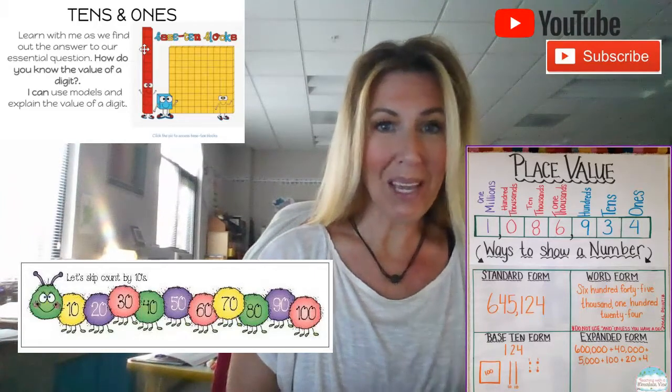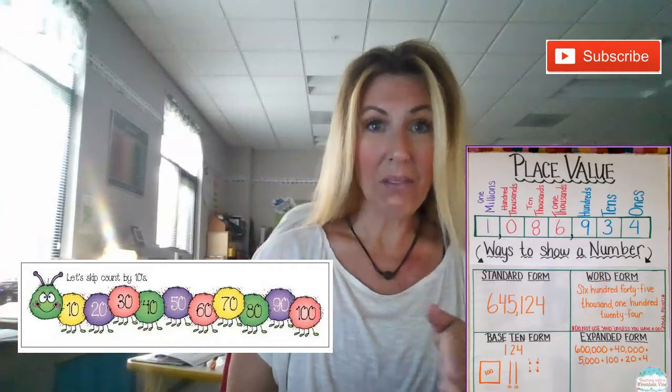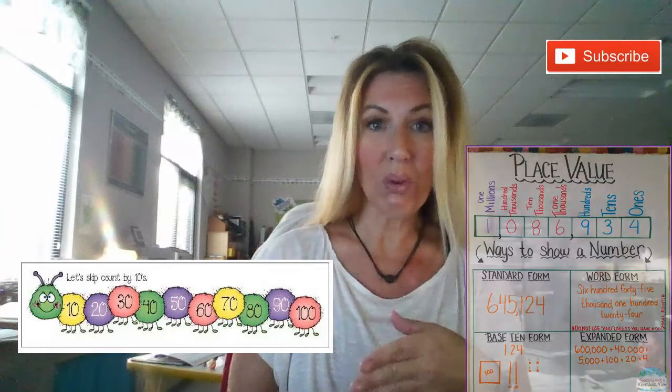It's one thing to be able to do what I would consider a level 1 of skip counting, but in order to get a level 3 or higher, that would be being able to skip count from multiple starting points, okay? So those are some other things to think about in the area of math.